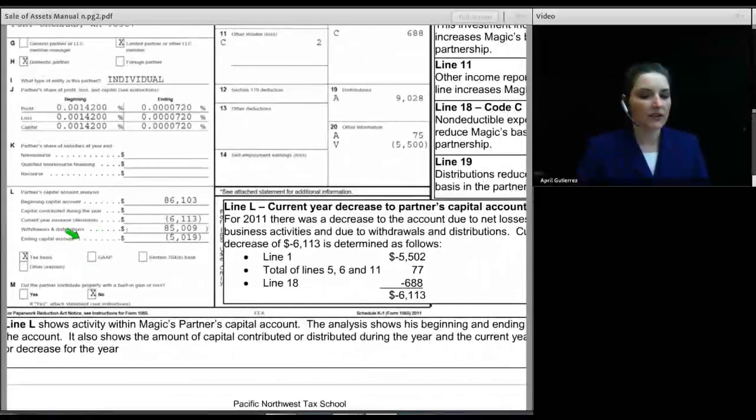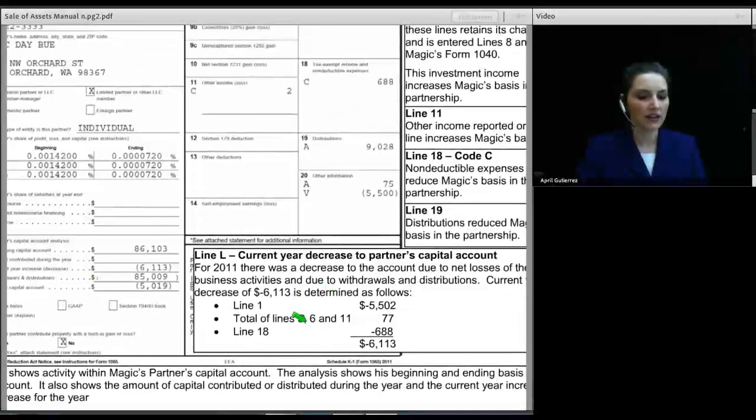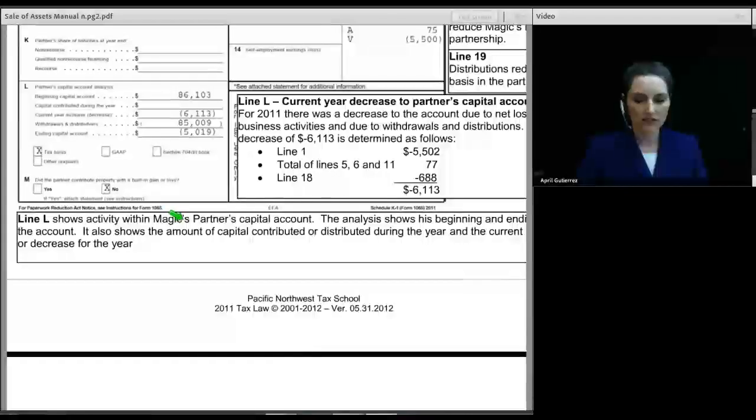Then down at the bottom, it's showing some other activity that went on, one of which is his opening capital account. That's his original basis in the partnership. It's showing a decrease for the year of $6,113, and that number comes from the totals on lines 1, 5, 6, and 11, plus line 18 of the Schedule K. So his loss on line 1 is reducing his basis. The income from interest and dividends is increasing his basis, and the unallowed expenses are reducing his basis. So the net adjustment to his basis is $6,113, and that's entered here as a current year decrease. Then we have withdrawals and distributions of $85,009, and the reason that money is coming out is he sold a bunch of his units.